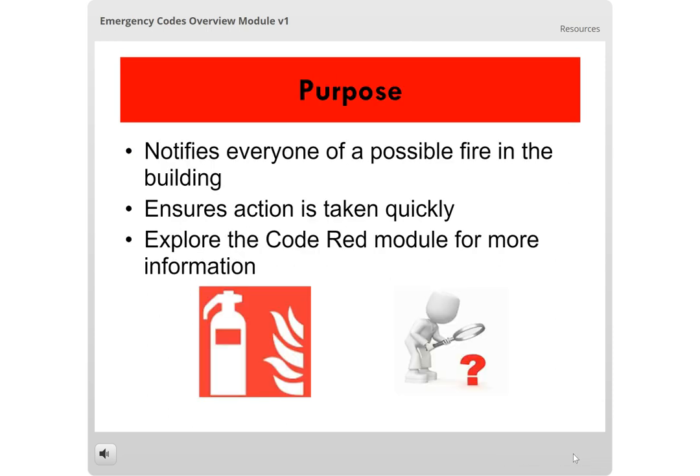The purpose of calling a code red is to notify everyone in the building of a fire. There's a set of procedures that outline how people should respond to code red. Following these procedures ensures action is taken quickly and properly.